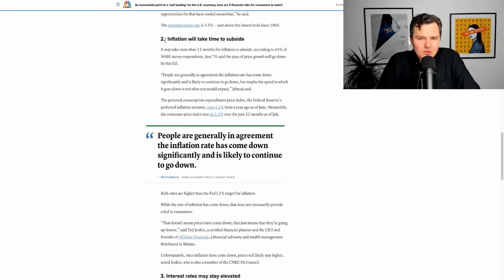Inflation will take time to subside. It may take more than 12 months for inflation to subside, according to 43% of the respondents in this survey. Just 7% said the pace of price growth will go down by this fall. People are generally in agreement that the inflation rate has come down significantly and is likely to continue to go down, but maybe the speed at which it goes down is not what you would expect.